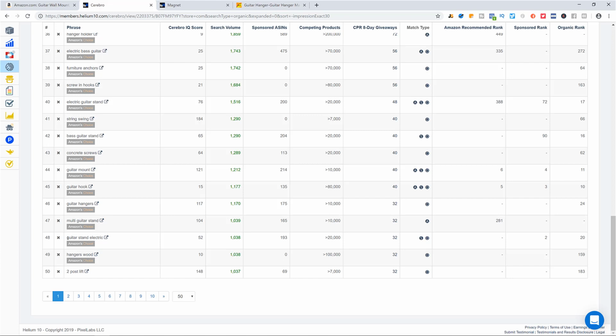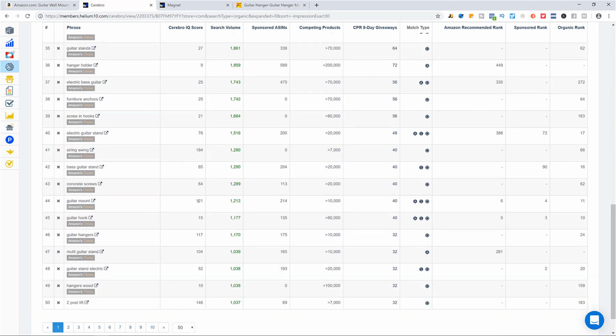If I was to go for a keyword like this, along with something like guitar hangers, right? Only 32. Guitar hook, only 40, right? And if you added these all up, 1,177, 1,170, 1,038, right? Between those, that's 3,300 almost, right? Somewhere around that range. It's much easier for me to rank for these 3 separate keywords and basically add up a bunch of the low-hanging fruit as far as keywords go, right?